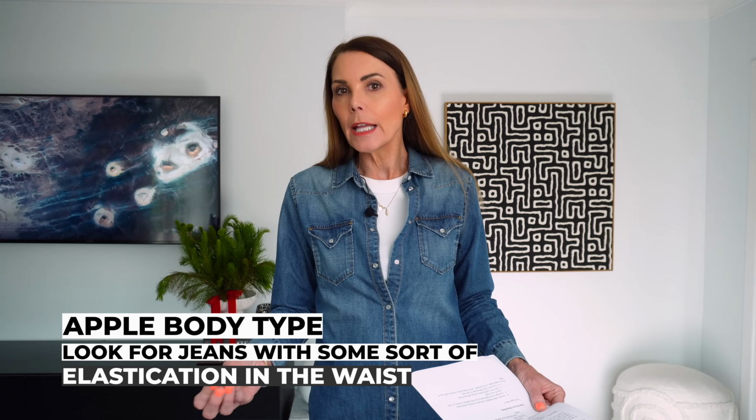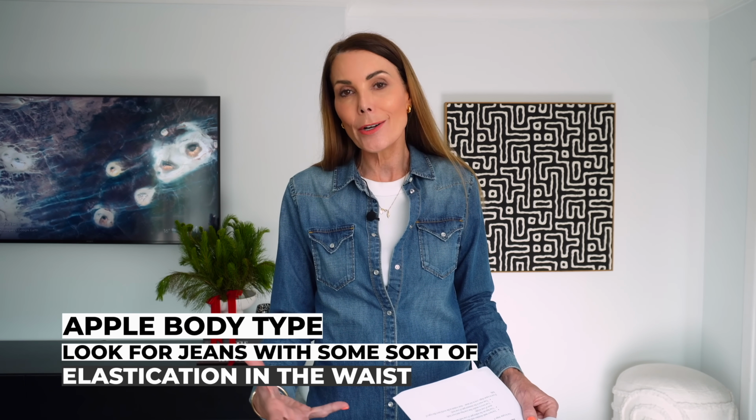Now, if you have an apple body type and you tend to carry most of your weight around your midriff, what I always suggest is looking for jeans with some sort of elastication in the waist. These are going to be the most comfortable options for you. A great tip for apple body types is to focus the attention of your outfit on either your slender legs or your fuller bust. What you are trying to do is take the emphasis away from around your midsection.